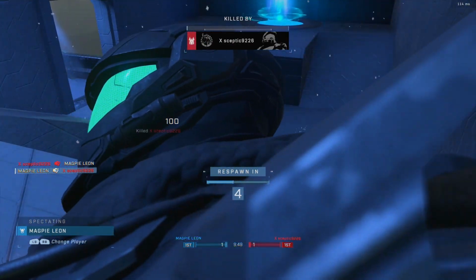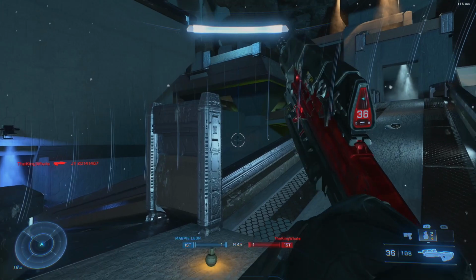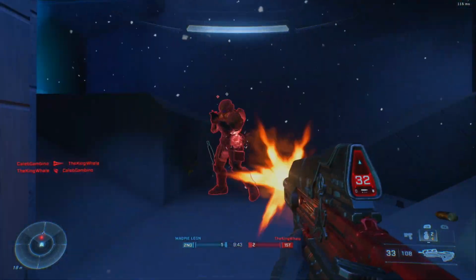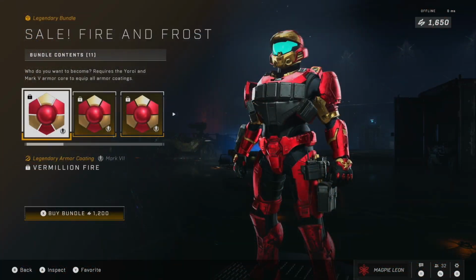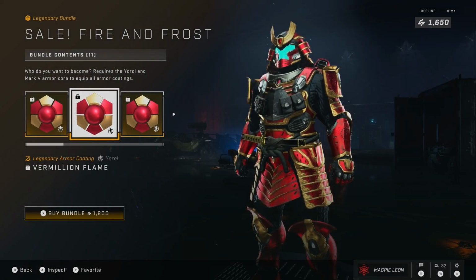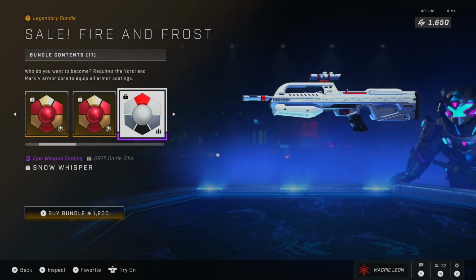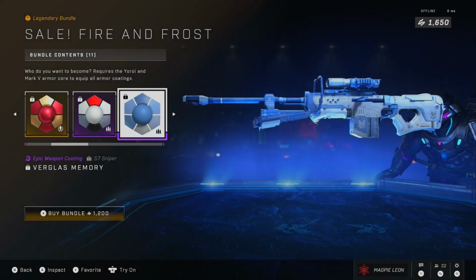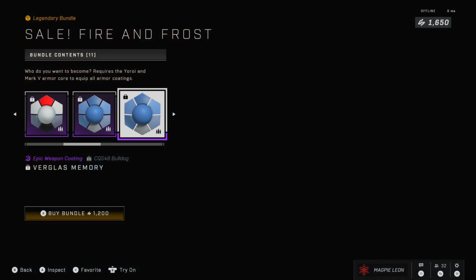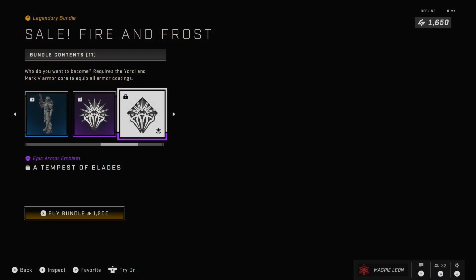We'll quickly talk about the daily first, and that is the Fire and Frost set. It has returned for the 3rd time since the winter update arrived. In this bundle you get 11 items: the Vermilion Fire Armor Coating for the Mark 7, Vermilion Flame for Yoroi, Vermilion Wrath for the Mark 5B, the Snow Whisper Battle Rifle Coating, and then the Verglass Memory Weapon Coating for the Sniper and Bulldog. You also get the Trash Removal Stance and the A Tempest of Blades nameplate, Armor Emblem, Vehicle Emblem, and Weapon Emblem.